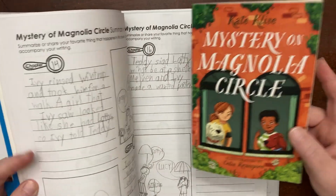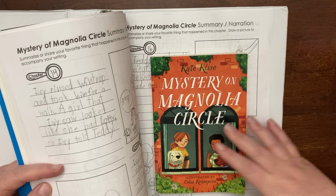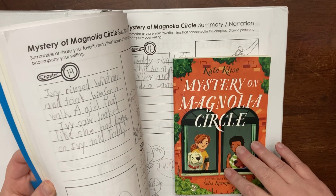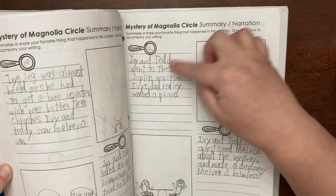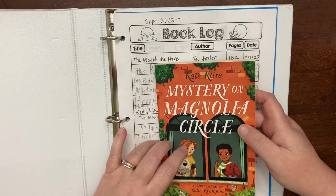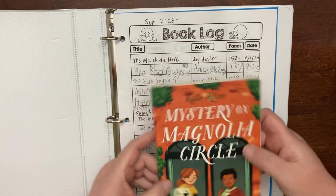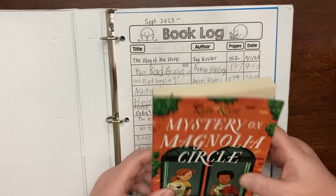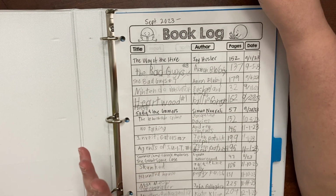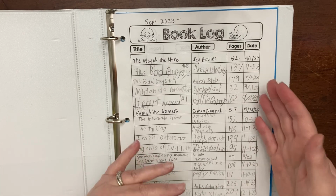I don't have them all in here, but for each chapter there were 3 questions to answer and a little writing prompt. And then there was a little chapter summary and a place to draw a picture. So I'm considering putting that up on Teachers Pay Teachers. Let me know if something like that is of interest. I'm not really sure. But anyway, that is what the plan was, and what he has been doing.